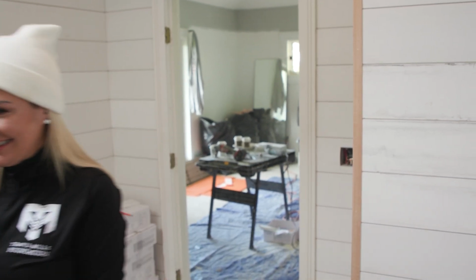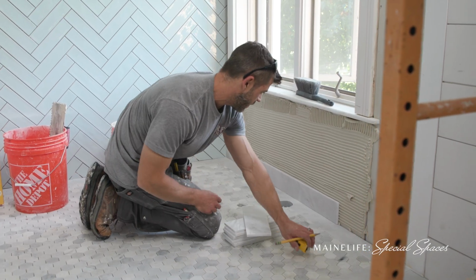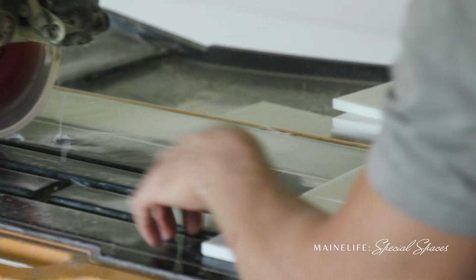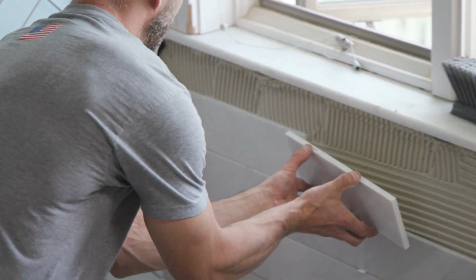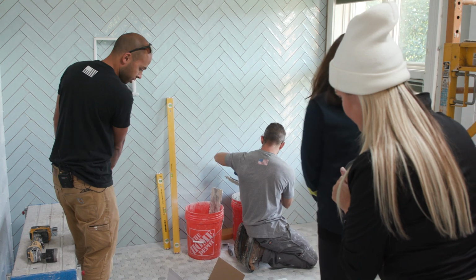Boss is here. Probably my favorite part of the job of project managing an installation with Josh's crew is getting to come during the process. And it's a great learning experience to see all the underlayments and the waterproofing that they're doing, and appreciate how much work goes into an installation and their skill. And it's also nice to get out of the showroom and see everything come to life.